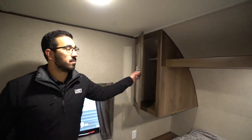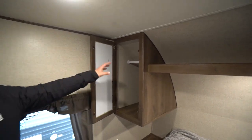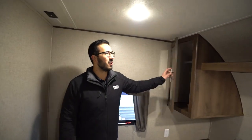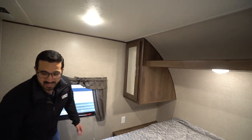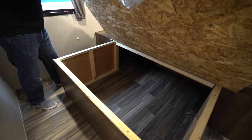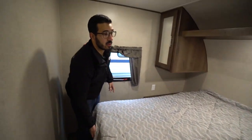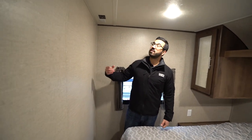Up above that, mirrored medicine cabinets, mirrored wardrobes, the hanging rods, you have a spot to hang your clothes, the shelf connecting them in between. And if we take a look underneath, you will see that you have storage here. Now this is shared access. When we go outside and take a look at the pass-through, you'll see that's all one big storage area. If you want a TV in the bedroom, the connections for it are right up top.